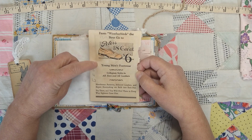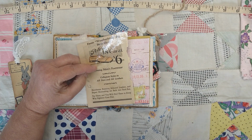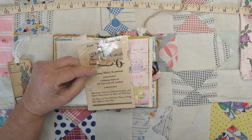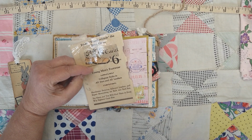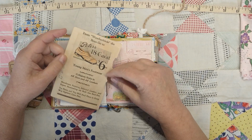Someone did a little, George here did a little, oh gosh, excuse me. Oh my goodness. I am so sorry. Oh, if only I could edit, right?